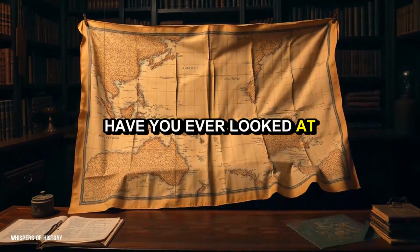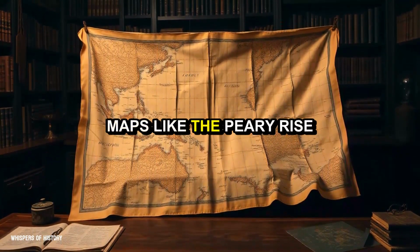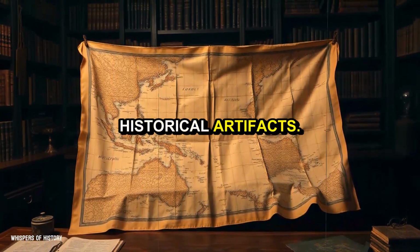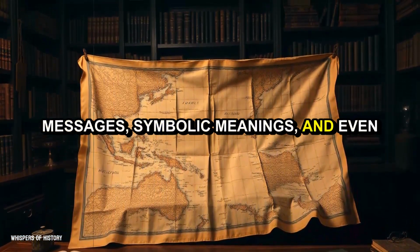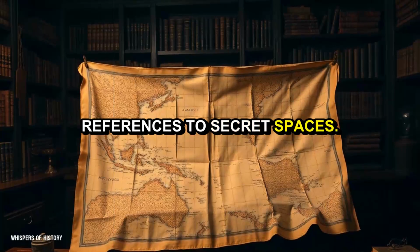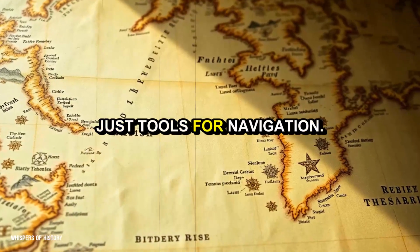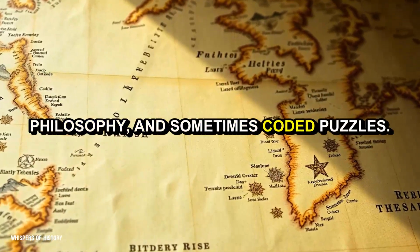Have you ever looked at an ancient map and wondered what secrets it might hold? Maps like the Piri Reis map or the Hereford Mappa Mundi are not just historical artifacts, they're treasure troves of hidden messages, symbolic meanings, and even references to secret spaces. These maps were more than just tools for navigation. They were works of art, philosophy, and sometimes coded puzzles.